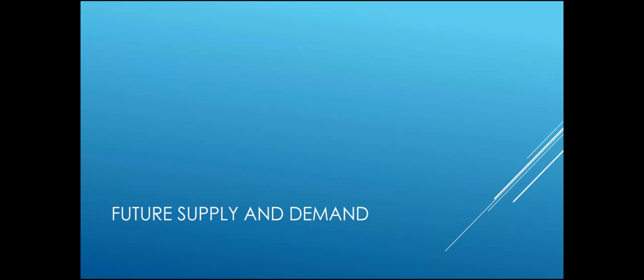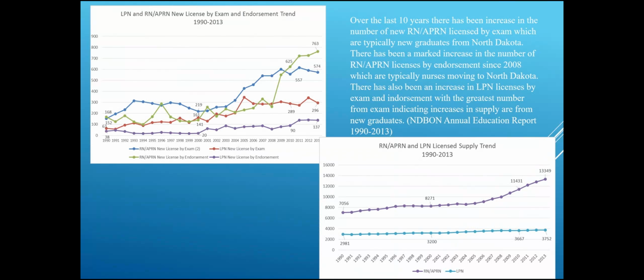So if we look at future supply and demand and long-term historical supply, one way to look at it is to look at the licensure data from the Board of Nursing. They keep track and have been for a number of years. I have on the slide since 1990 the number of nurses that have entered our workforce by license, by exam, and by endorsement. Those nurses that enter by exam, by and large, are graduates of our programs that have then taken the licensure exam and then are licensed. The ones by endorsement, by and large, are those that are transferring from out of state.